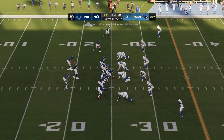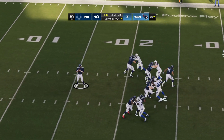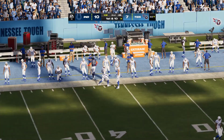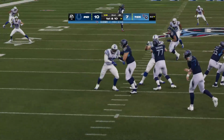An incomplete pass leads to second and 10 from the 25. From the gun, here's Tannehill. Open man, that's Henry. And he goes out of bounds just shy of the 45. 19 yards to pick up there. Move the chains.